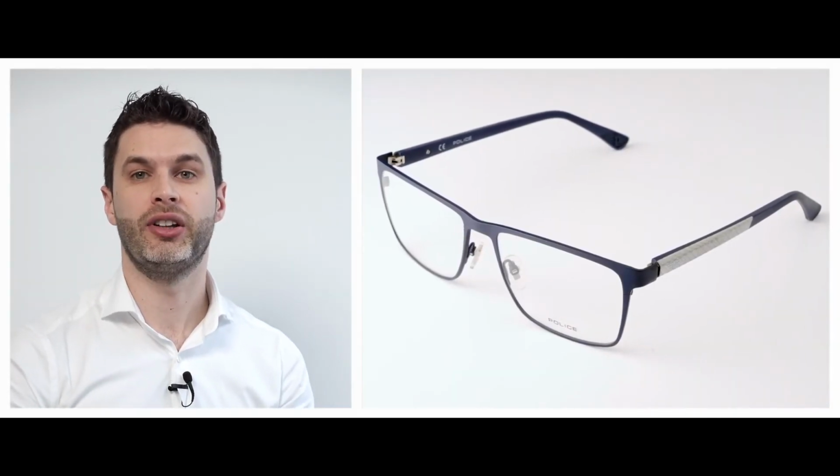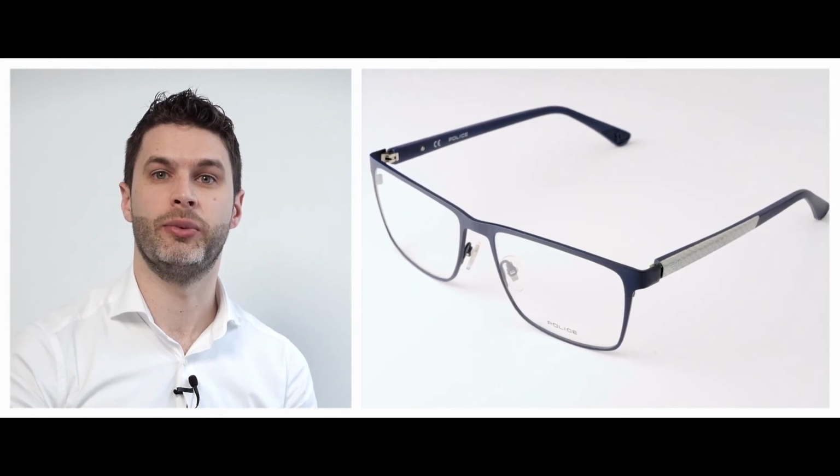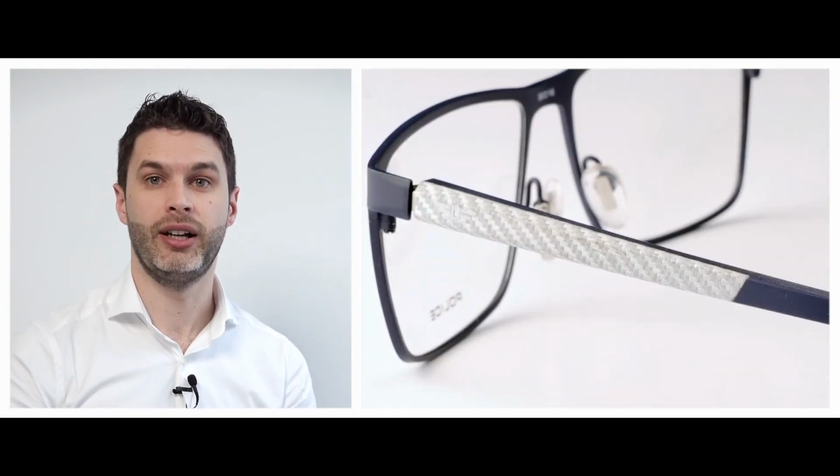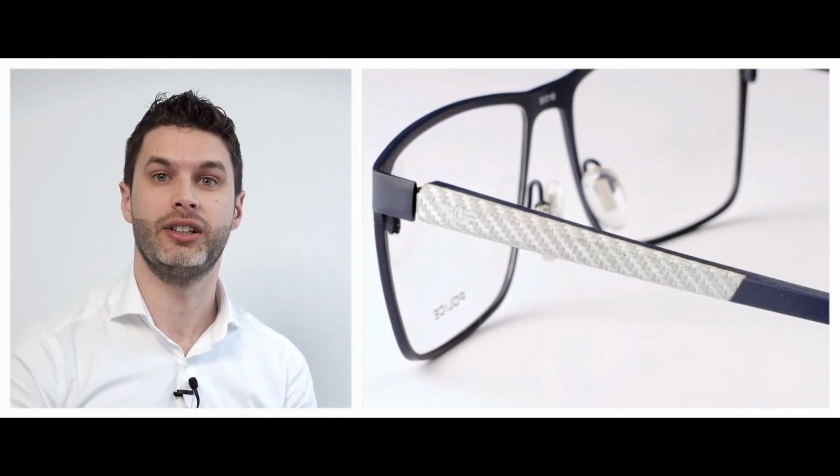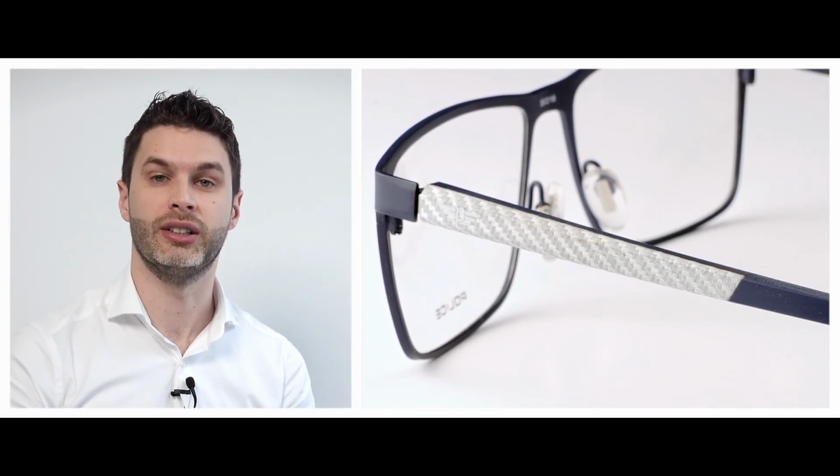Let's move on to the Heritage Sport cluster. In this group, I would like to focus on this new frame called Zenith. This product features a new temple with a geometrical shape. The temple has a carbon fiber element, clearly visible, that gives an extraordinary resistance without increasing the weight.